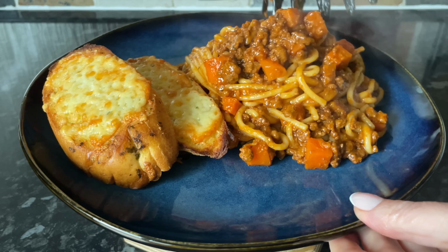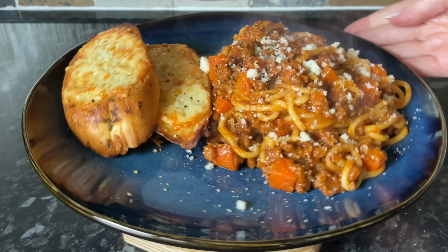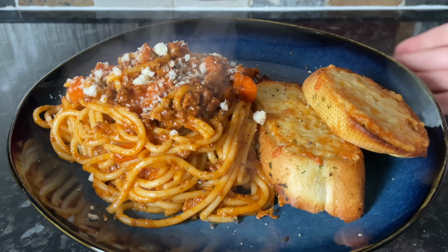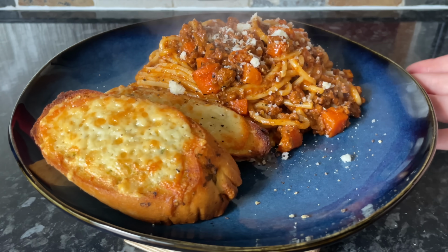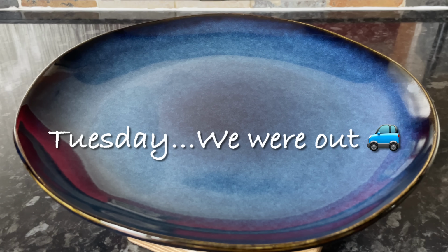And we like a wee bit of garlic bread on the side, and I've put some grated cheese onto the garlic bread as well, and I just pop this into the air fryer and it goes nice and bubbly, almost like what do you call it in the States, grilled cheese with a wee bit of parmesan on the top.